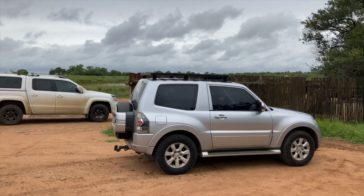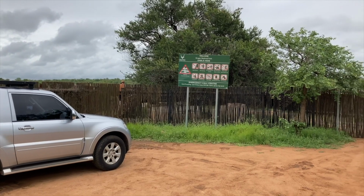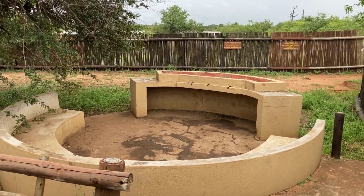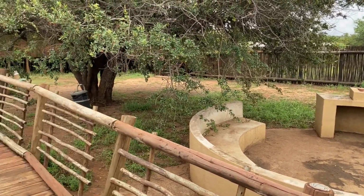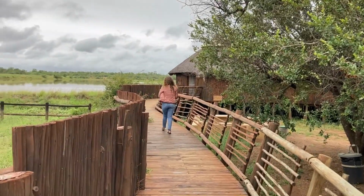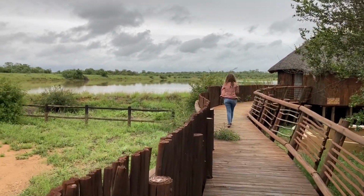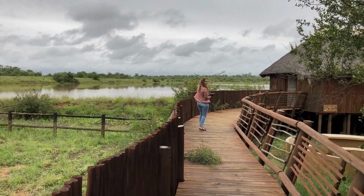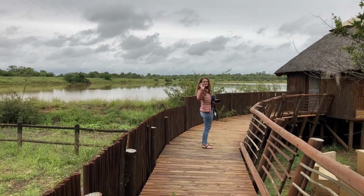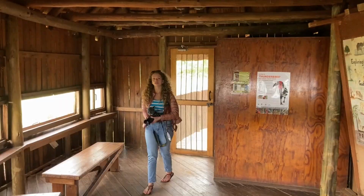So what I've actually learned about this hide is that it's actually called the Sable Sleepover Hide, and it's situated about 10 kilometers from the Phalaborwa Gate, and it provides you with this unique nightlife experience in the Kruger National Park right next to a dam. I would highly recommend to try this out, because we will definitely be trying this out in the next Kruger adventure. Now come and join me as we explore how this hide looks like inside.